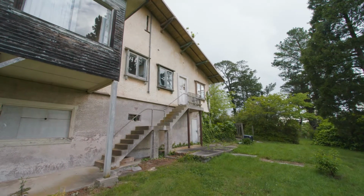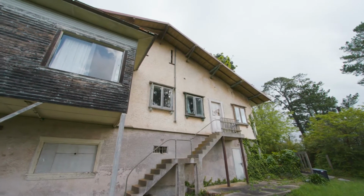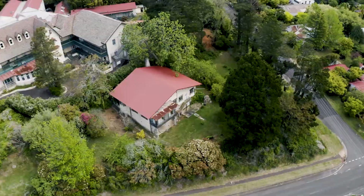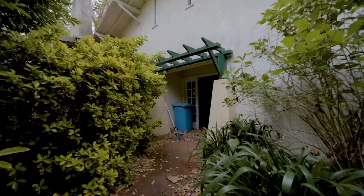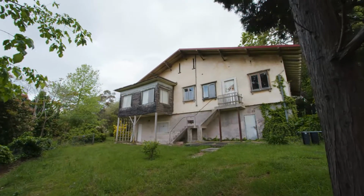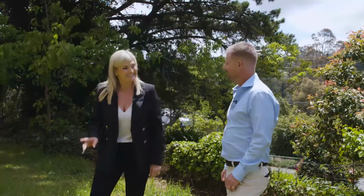Although originally constructed as a separate building, the manager's residence will be connected to the newly rebuilt West Wing via an underground walkway. This will provide a level, weather-protected pathway of travel for elderly residents and preserve the visual amenity of the historic building. Sunny, shall we go and take a look at where the new development can go?